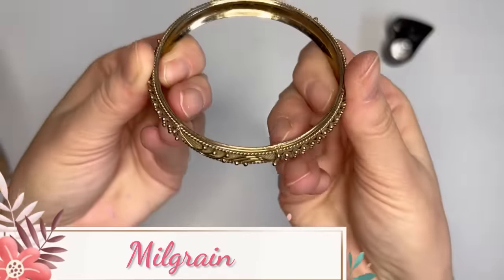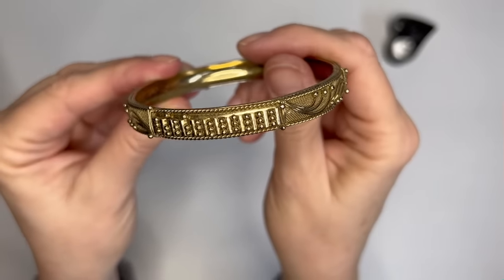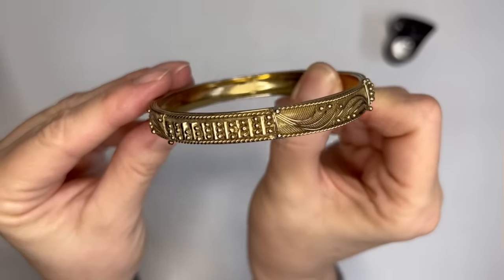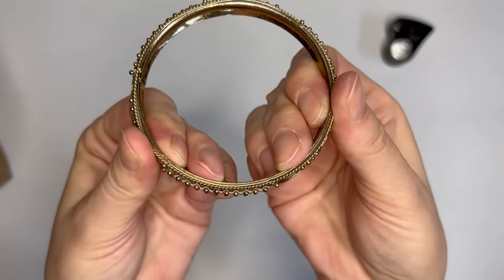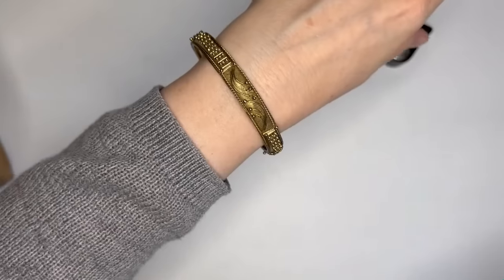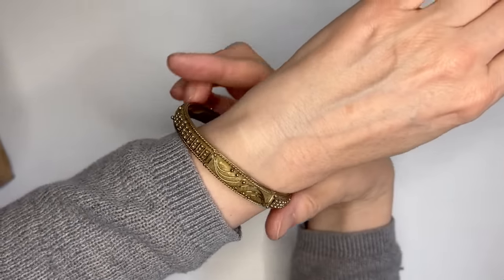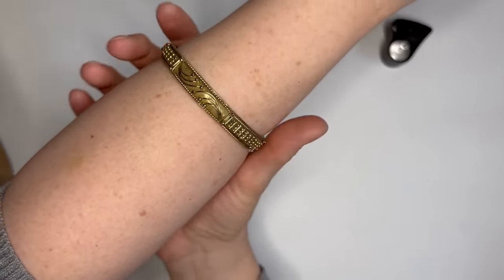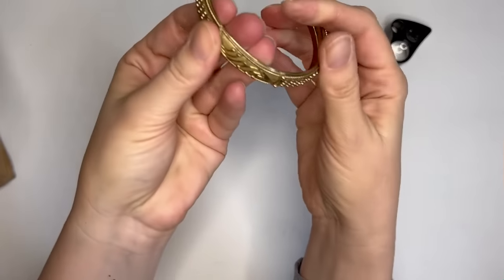This looks costume, but it's in great condition. Very pretty. Just a bangle bracelet. It doesn't open, you know. Looks great on. All this is for sale. I'm probably going to sell the gold, but a lot of the other items, if you're interested in anything, just drop me a comment. Pretty. It's a pretty bracelet.